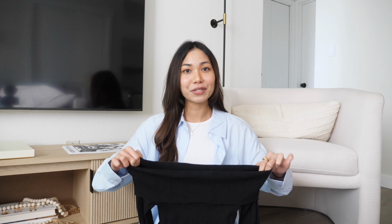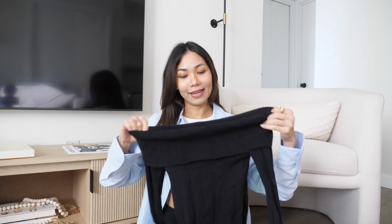I paired this with shorts and it turns out so cute. I love the look. I know that I'm obsessed with the off-shoulder, but I didn't know until now. I have so many off-shoulder sweaters. I got this in size XS and it fit me perfectly. This one is very flattering on me.